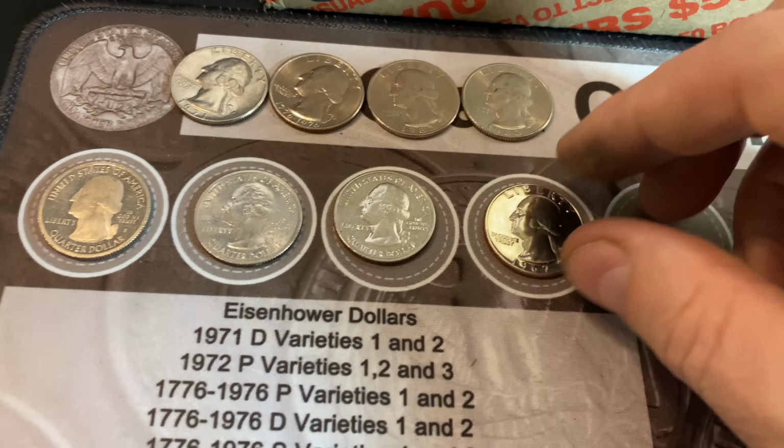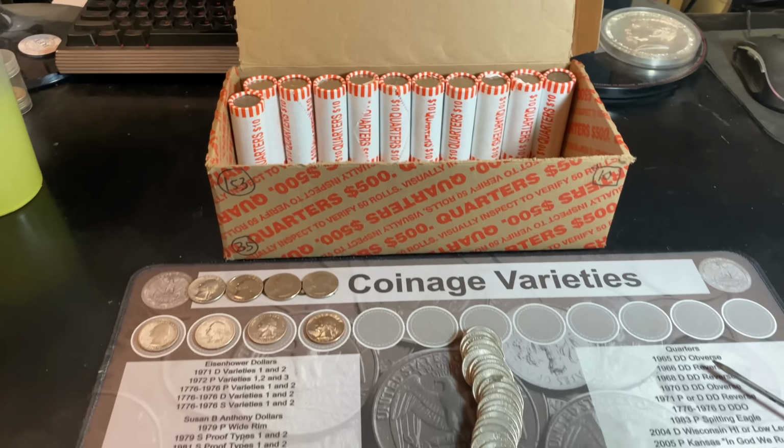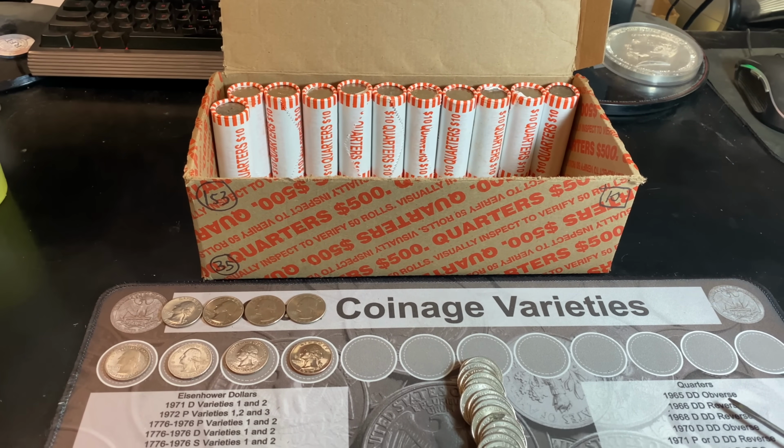That's technically now 2 proofs, even though that's not really called a proof quarter. All right, I'm rambling. 11 more rolls of box number 2 left.